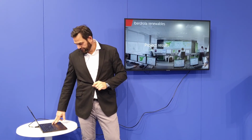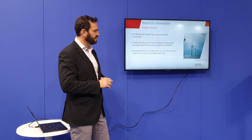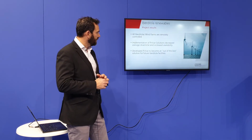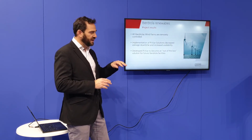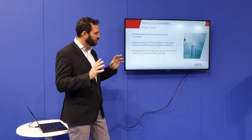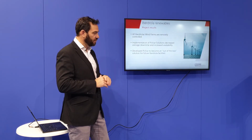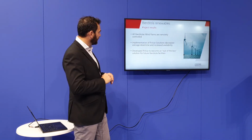So the project results. All the IBERDROLA wind farms are remotely connected, so we get the data from every wind farm. The Pcvue solution decreased the downtime of the system. The availability is quite good. They are able to control their system all day long. Now Pcvue is really the system that has become the central SCADA for the IBERDROLA group: Scottish Power in Scotland, Avangrid in the US, and Neo Energy in Brazil. They really know the product well now, and they created some very specific functionality around the product.